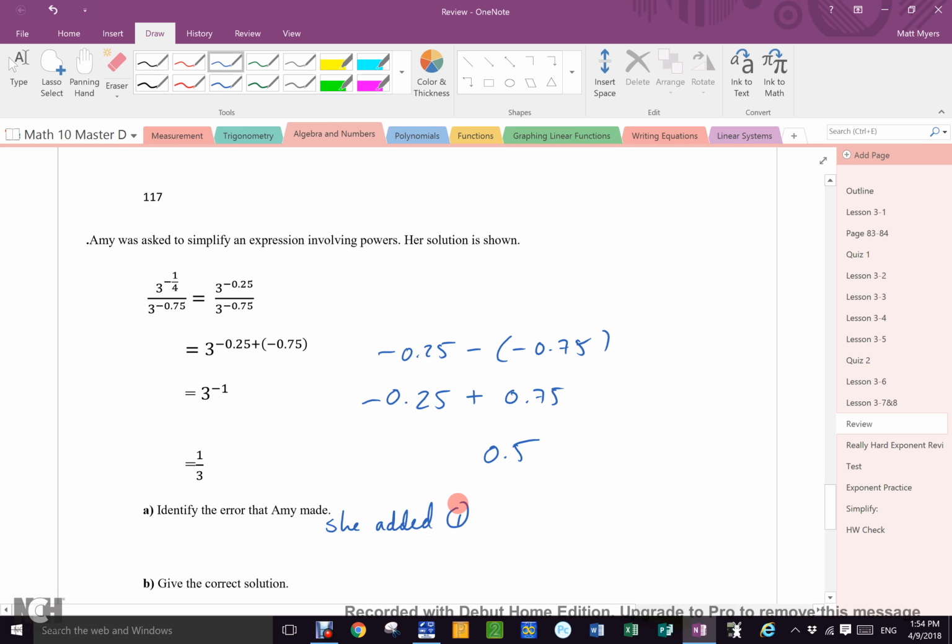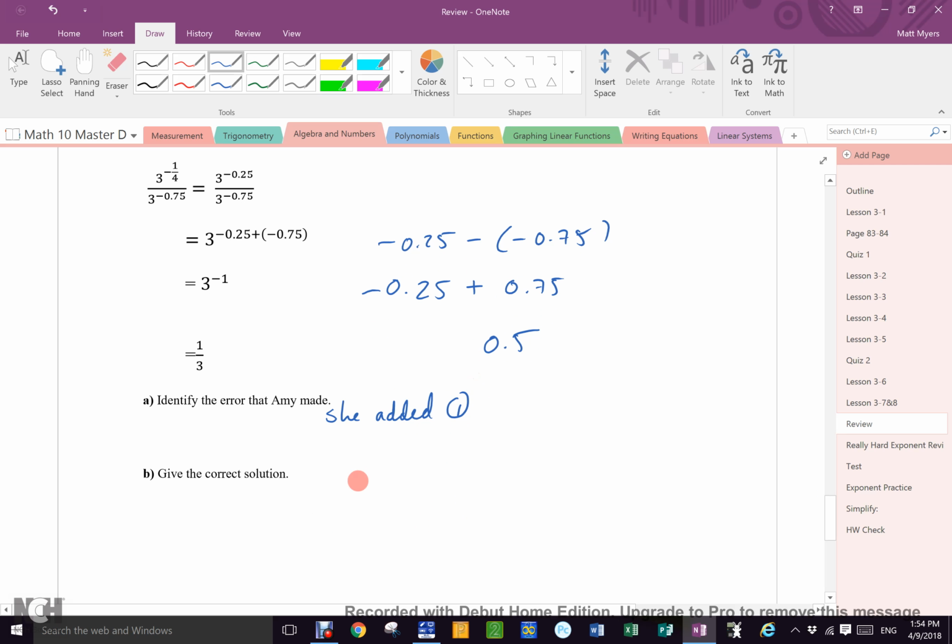That gets you 1. How do you fix it? I just showed you how to fix it to get 3 to the 0.5. Is that an acceptable solution? 3 to the 0.5. Yep. What's another way I could write it, Louis? 3 to the half. And what's the third way I could write it? Root 3. I will accept any of those. Yeah?